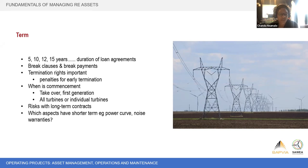We've chatted about when is commencement. And the risks with long-term contracts is that often the prices for things come down, particularly for O&M services, as a market matures and there's competition in that space. So you'll have signed up to something for 10 to 15 years and may well be able to procure that at a cheaper rate in the life of the project. So that's a key risk with the project.